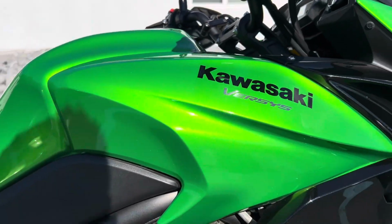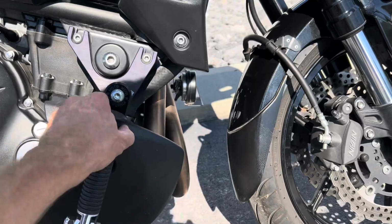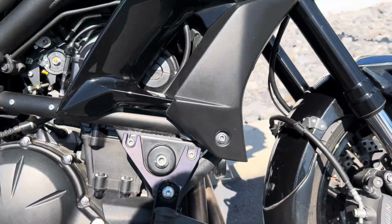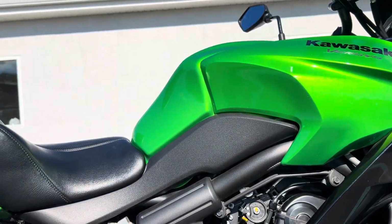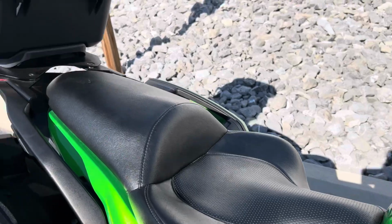Fuel tank coverings look fantastic. Got a set of Moto Work flip out highway pegs, so you can do a little bit of cruising there. This seat, this is a custom seat by Terry Adcox.